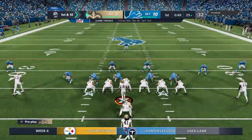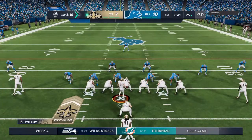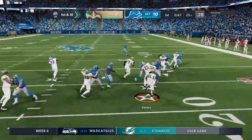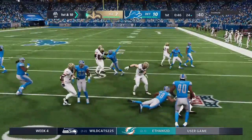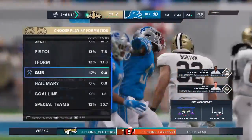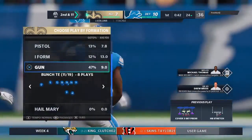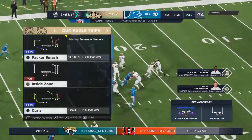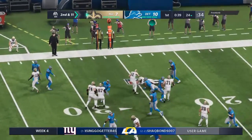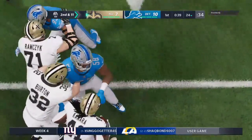The Saints offense on the field ready to get their drive started. They begin on the ground with Kamara. And he will lose yardage and be backed up to the 24. He'll lose a yard there, and it's 2nd and 11. I know that speed is the hallmark of today's NFL game, but the key to good rushing defense is still having your linebackers set the edge.